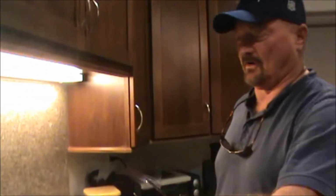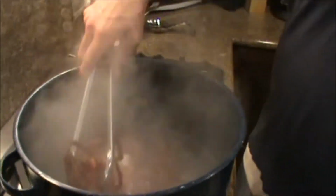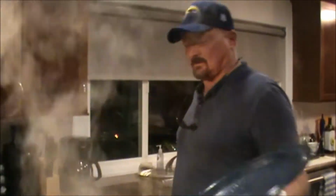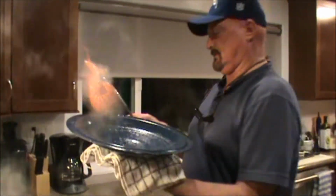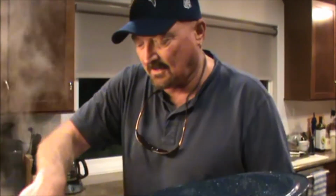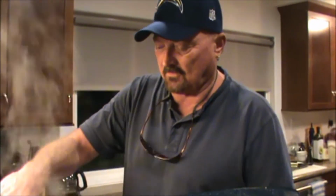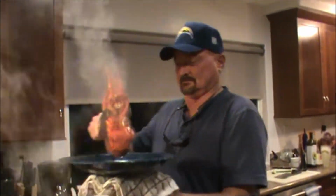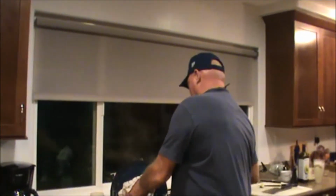Hold on, I better get something that might be a little warm. Okay, it's been 3 minutes. We're pulling them out, and as you can see, they're nice and red. We're gonna let them cool over here for a couple minutes. Yes, 3. And 1 more. He's kind of a chubby one. He's gonna be good. Okay, and we'll be back in a moment.